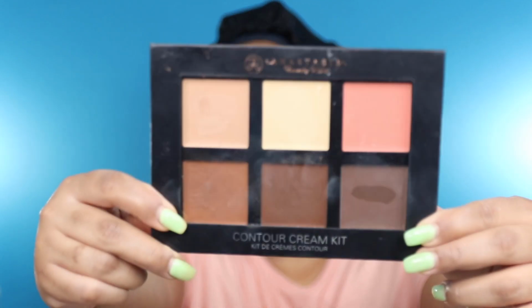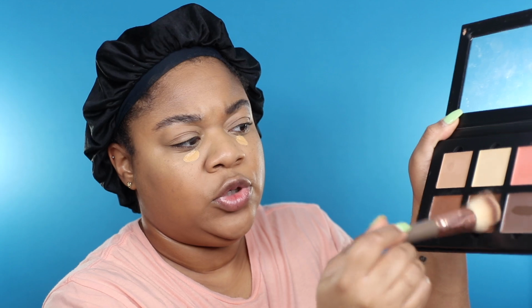I'm gonna let that little bit dry down, and I'm going to go in with this contour cream kit from Anastasia. So I just have this dome brush here, and I'm just going to mix these two shades here, just to give me some structure to this chubby cheek face, in my humble non-makeup doing opinion. So I have my powder ready and it's been, I don't know, maybe 45 seconds. So I'm gonna blend out this under eye concealer yet again.